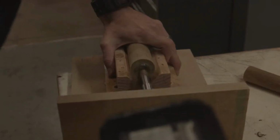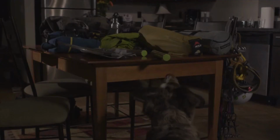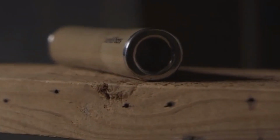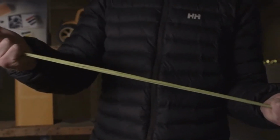As we refined the design over the past year, we never lost our focus on creating a product that is lightweight and ultra portable. We applied human factors engineering to ensure MONKII Bars fit perfectly in the human hand. Our earth-friendly finish protects the wood and preserves the wild. We developed an incredibly strong system built around an aerospace-grade aluminum core and a hard maple grip. Each bar contains 18 feet of our proprietary braid of Spectra, an advanced fiber normally used for rock climbing.